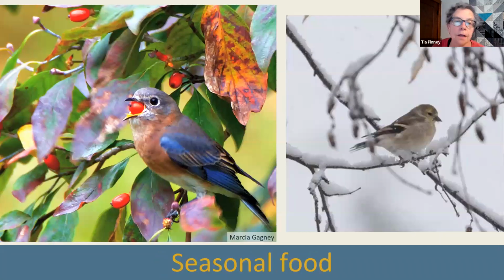Now, on the left here, I found this picture in our image library, and this to me just describes the ecosystem in miniature. This one picture right here. This is fall. The leaves are turning. We've got lots of fruit. You can see here's an eastern bluebird that's consuming one of the berries.